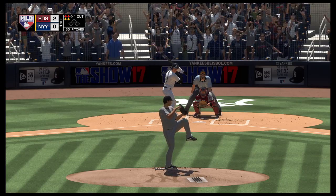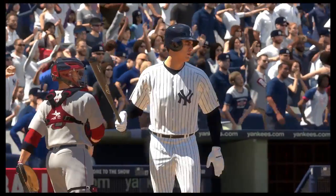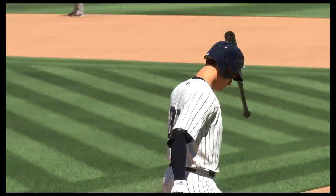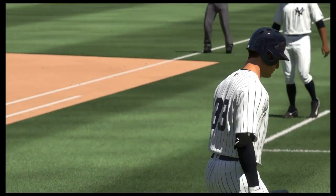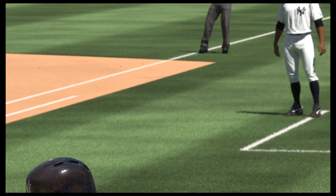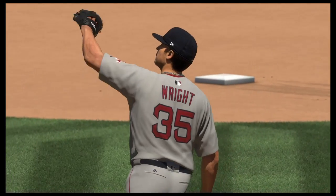Into the windup. Here comes the 2-2 pitch. Got him. 4 outs away from his date with history. Well, a huge out number 2 here in the 8th. 4 outs remain, but the finish line is starting to come into focus now. Starlin Castro.